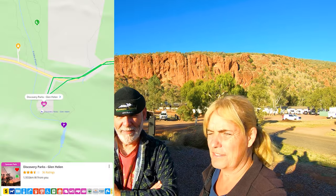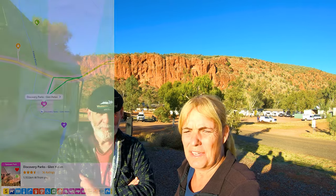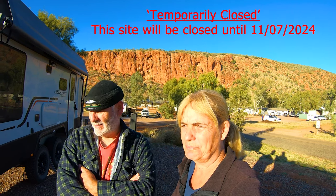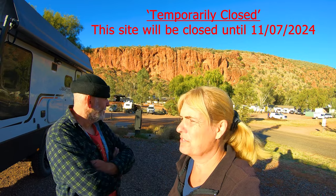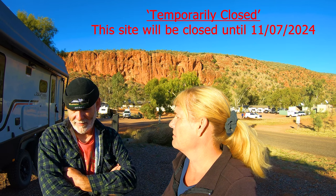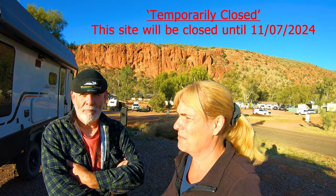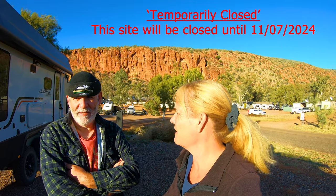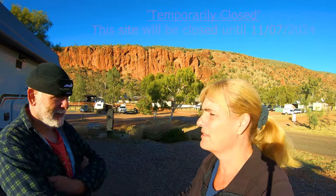A couple of nights here at the Glen Helen Gorge Discovery Park. We had a powered site with water, and we paid $80 for one night, and an unpowered site would cost you $65. It's a bit on the dearer side, but they have to be self-sufficient out here, so I can see where they need that money. All right, and you wanted to show something?